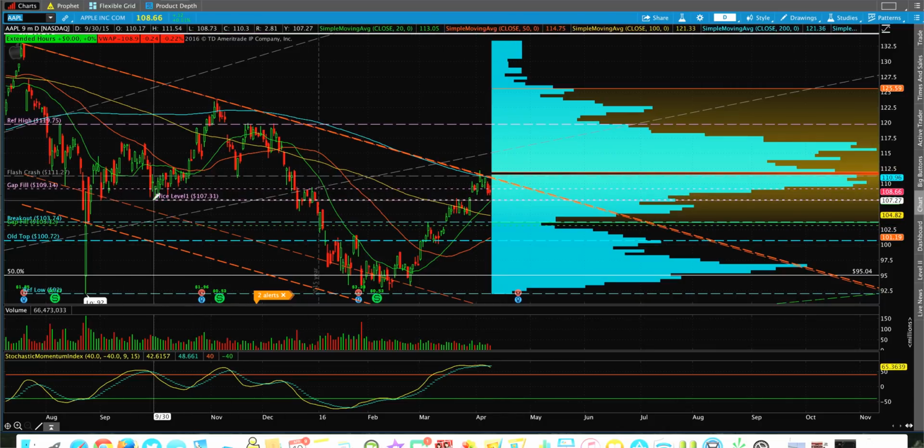109.14 to 107.31, that's these lows. It's also sort of really the breakout here. And you have a 20 MA coming in here. If that can hold, then I'll say that Apple is bullish. If we start losing that and really start getting too much into this candle after the gap fill, it gets a little iffy to me.